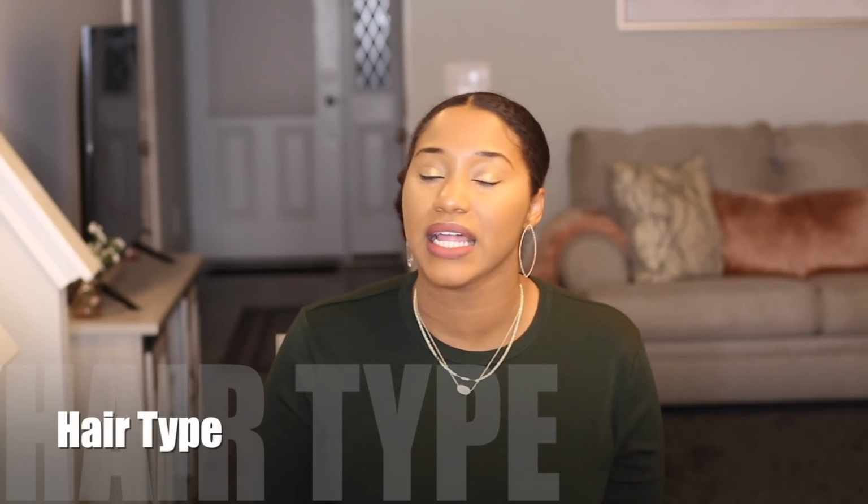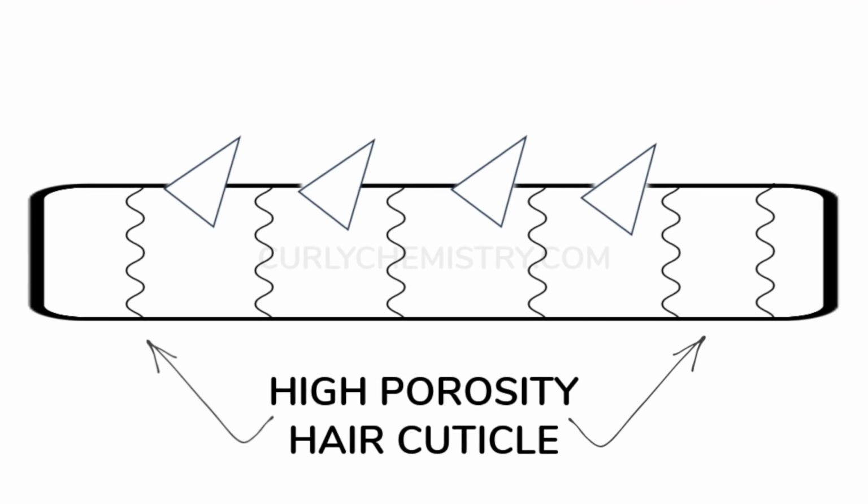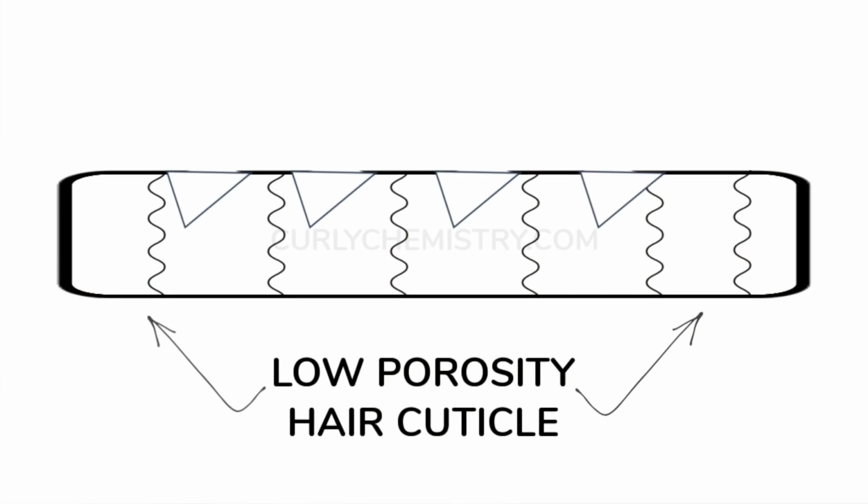Okay, number one, hair type. So more than likely that product did not work for your hair because it did not give you what your low porosity or high porosity hair needed. For example, high porosity hair is always going to need more oil, while low porosity hair is always going to need more moisture. If you have high porosity hair, you are going to want more creams, more heavier products, especially if you have high porosity thick hair.